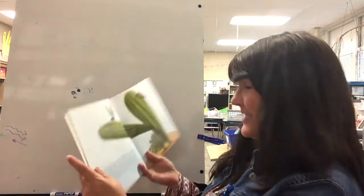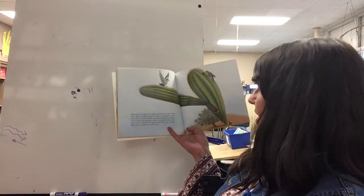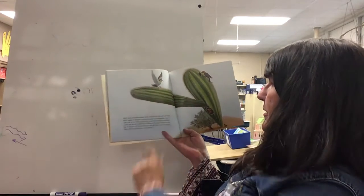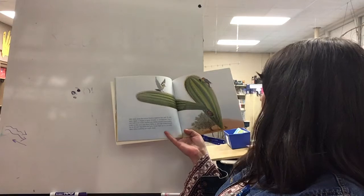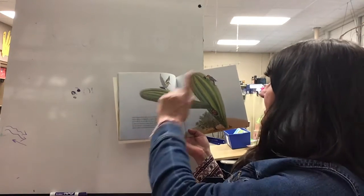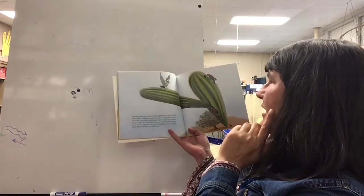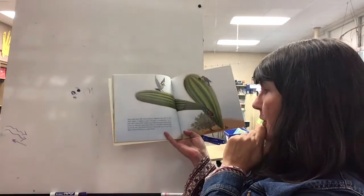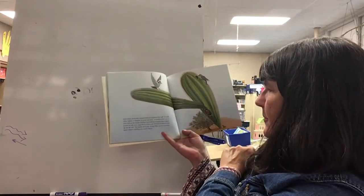After 60 years, the Cactus Hotel is 18 feet tall. To add more space, it begins to grow an arm. A woodpecker has a new hole in the trunk. Farther up, a white-winged dove makes a nest on the arm. And down below, an old hole is discovered by an elf owl.